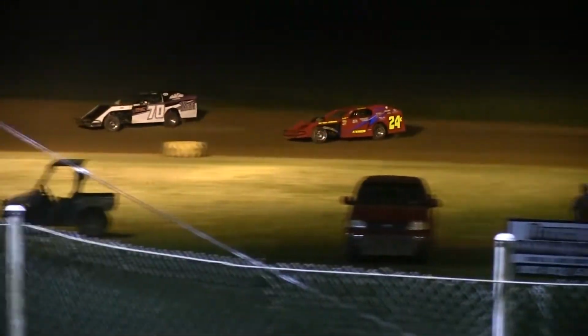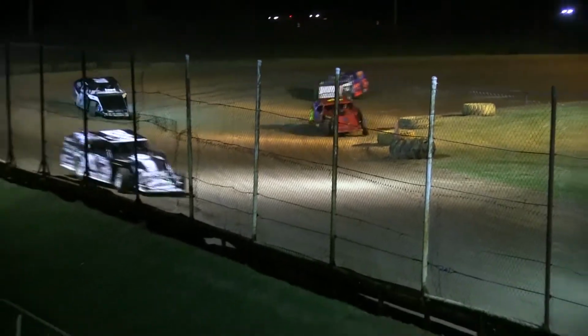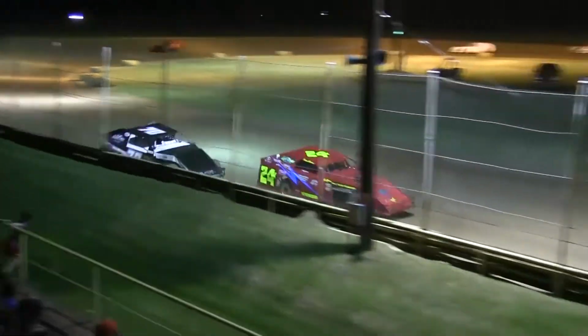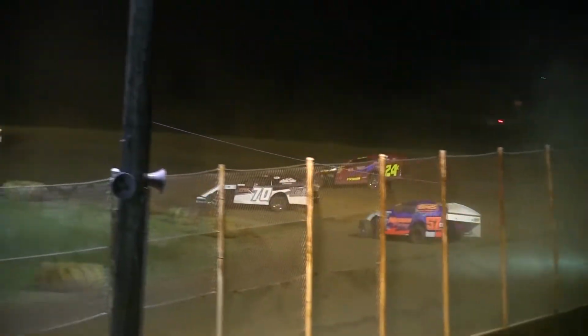Kevin Sestair picking it up right now. Keep your eyes on Keaton Atkinson. That's right. The way he just dove that car down into 1 and 2 was very impressive. Look at the way he dives it into turns 3 and 4. That 24 looking very impressive here tonight. That youngster looking very impressive, period. Keaton's getting better and better every time I see him in a hot rod. How old may Keaton Atkinson be?